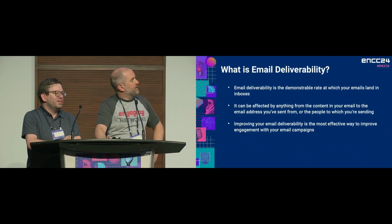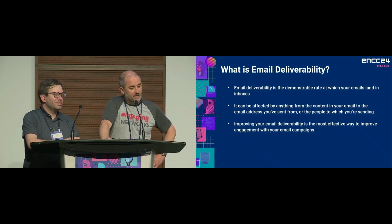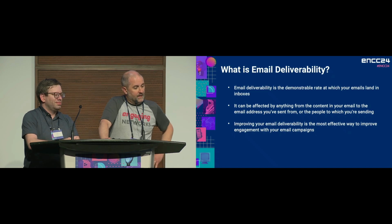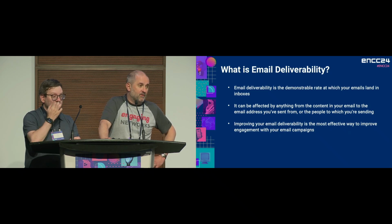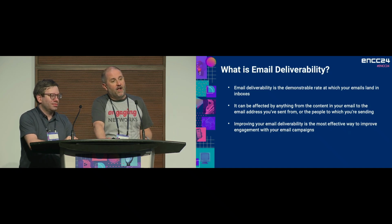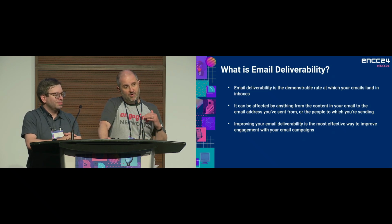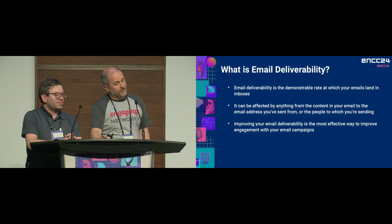So this is about getting emails into inboxes. It's about email deliverability, which is about demonstrably getting emails into the inbox, measuring placement and so on. It can be affected by various different factors, anything from the sender address to the content you put in the email or the file attachments that you put in the footer of the email. I found that fixing up your email deliverability is the most effective way of making your email campaigns more effective. In my experience, it's been more effective than the content you're putting in there.